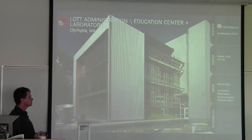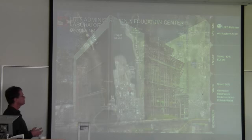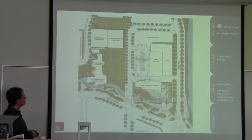So this project took that process and changed pieces out of it. This is the location. It serves Lacey, Olympia, Tumwater, and Thurston County, so it's like a regional center for waste treatment. And this is the site that it's located on.